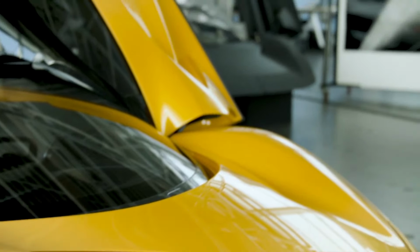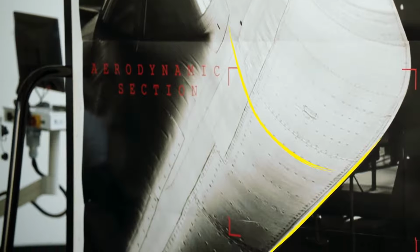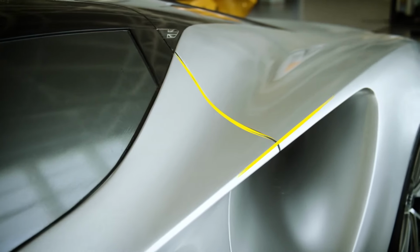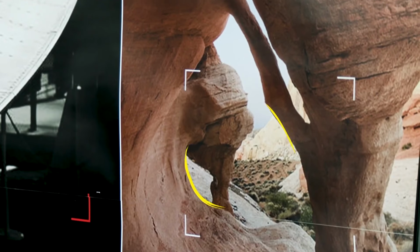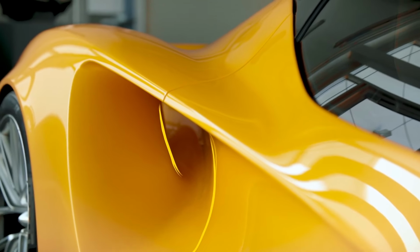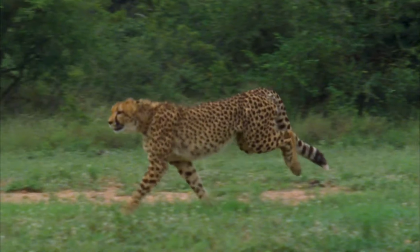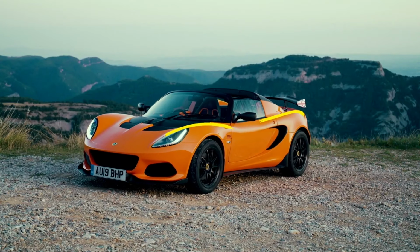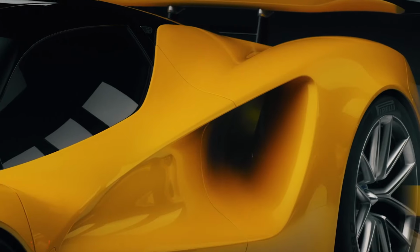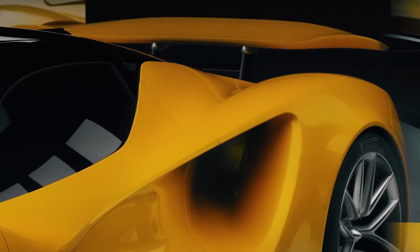So three great inspirations when we're designing cars at Lotus are aviation, the combination of the soft surfaces with crisp lines, nature in terms of geological forms that are almost carved by the elements, and then finally from the animal kingdom as well. The car has very strong haunches, the surfaces that sit above the wheel arches. It's very much like you see on a big cat when it's ready to pounce.